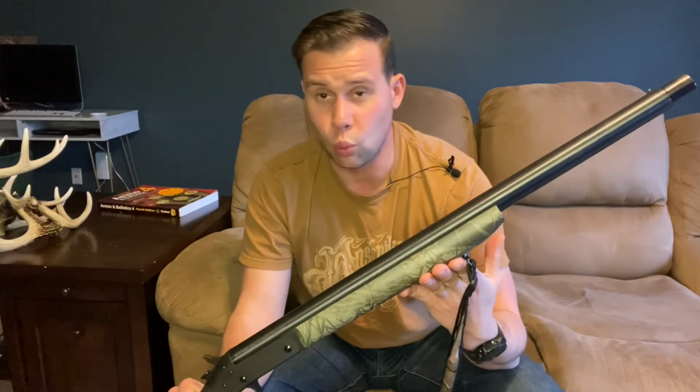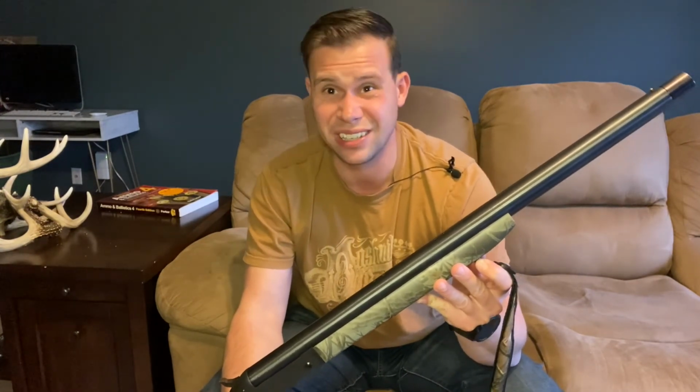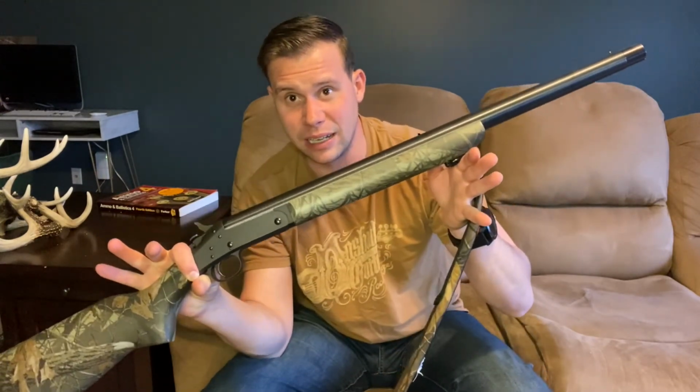Ultimately, if you're looking for just one single shot shotgun to kind of be your dual gun, I would recommend a 12 gauge or a 20 gauge. Emphasis on the 12 gauge. Definitely not a 10 gauge.